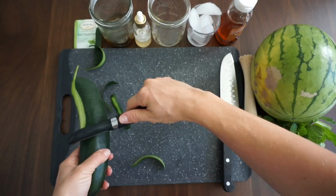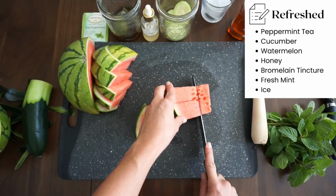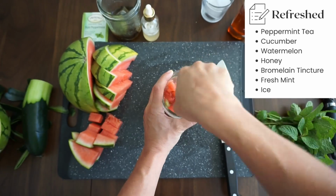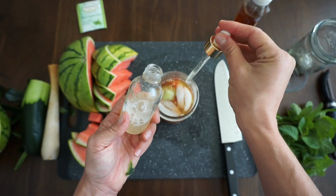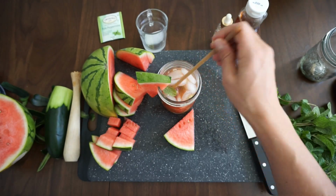My second recipe I call Refreshed. It has peppermint tea, cucumber, watermelon, honey, bromelain tincture, and fresh mint. It's up to you. You can juice the cucumber and watermelon or you can muddle it. I personally enjoy chunks of fruit in my drink. It feels like half drink, half food, and it's also kind of an activity to drink. Pro tip, slap that mint before you put it in your drink. It opens the aromas of the mint.